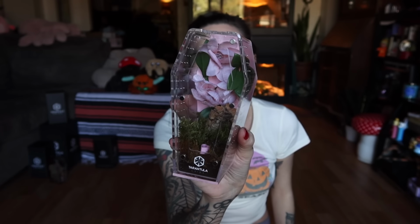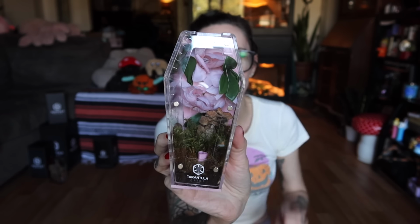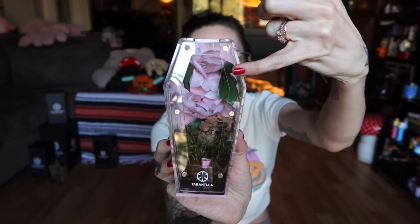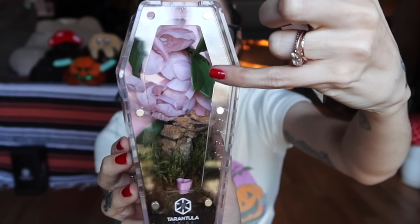So this is one of the Valentine's Day ones. This is a small one and it is pink. It is the same pink color as the cat pack. So if you have that, this would match and look really cute next to it. And yeah, I added these really cute little flowers. I got these from Target like forever ago and I've finally decided to use them and they look adorable in this.